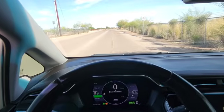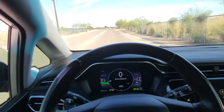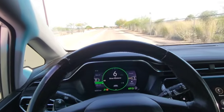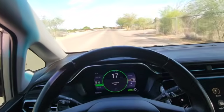Right to a stop, no shake, no drama. And I gotta say, I'm really impressed. Those new tires have great grip. These things usually spin the wheels pretty good when you floor them.